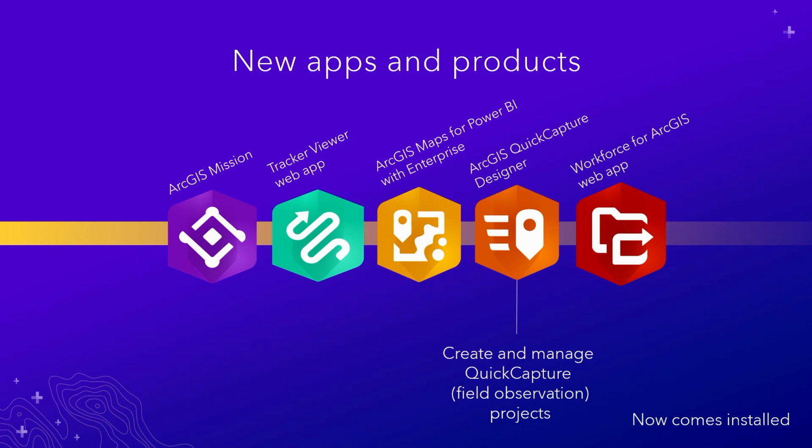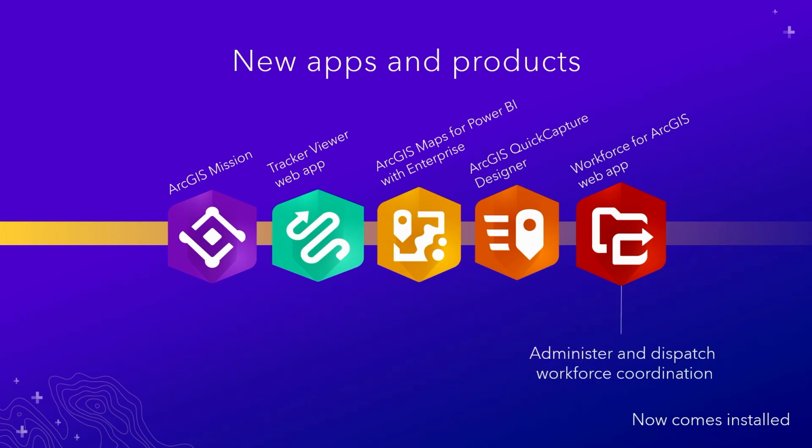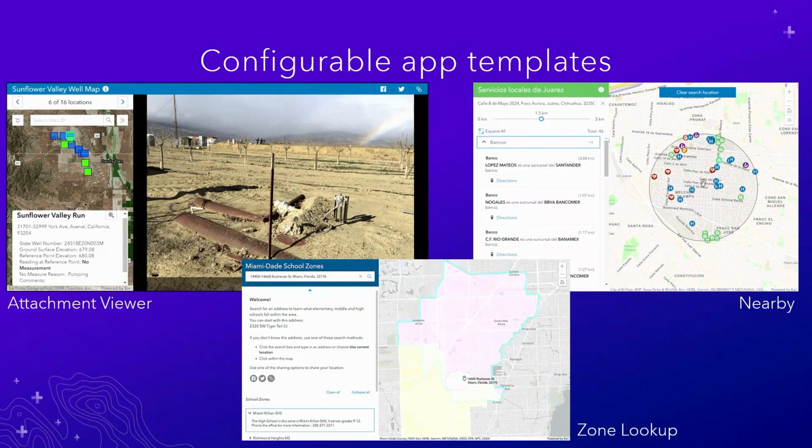And lastly, we have Workforce for ArcGIS for those of you who need to use Workforce to manage and coordinate your workforce in the field. Workforce for ArcGIS is now built-in, installed into the ArcGIS Enterprise portal. We also have some new configurable app templates that I'd like to talk about.